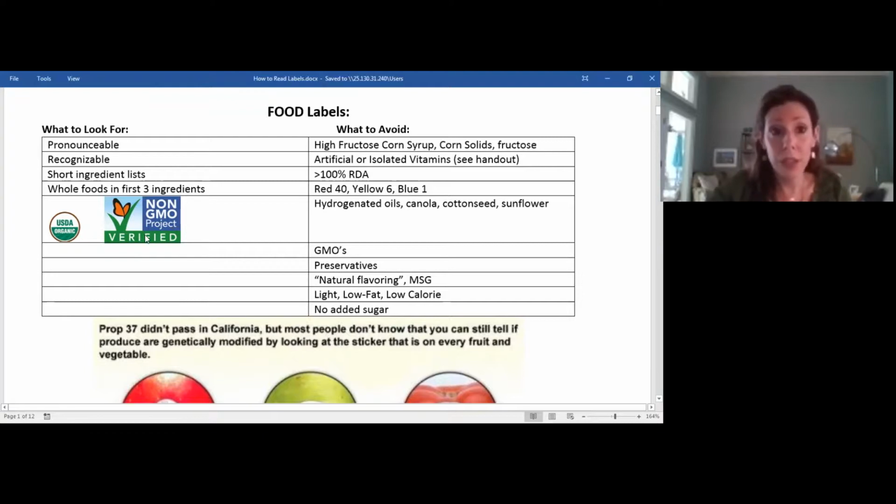Sometimes, depending on where you shop, this USDA organic might even be on the labels, like on the storefronts, on the shelving, for example. But if you see those, then you're good to go. These foods can still be higher in carbohydrate or sugar content, but as far as the quality and ruling out potential for antibiotics, growth hormones, and pesticides, you're good to go here.